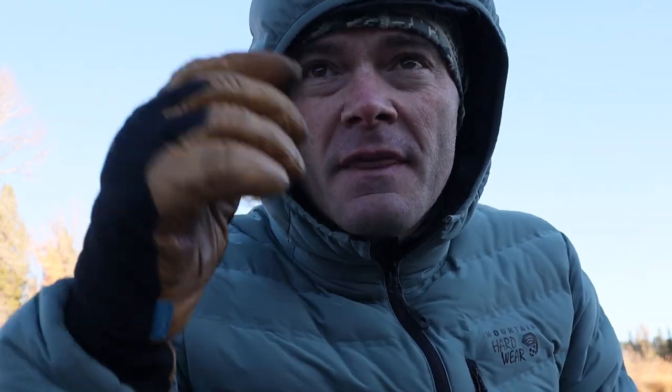cold. But right across the river here, I've got a family of otters, and they've been working up and down the riverbank here, and it's a beautiful morning. The sun is finally coming up. It's been cold sitting here in the shade. It's like 19 degrees out.